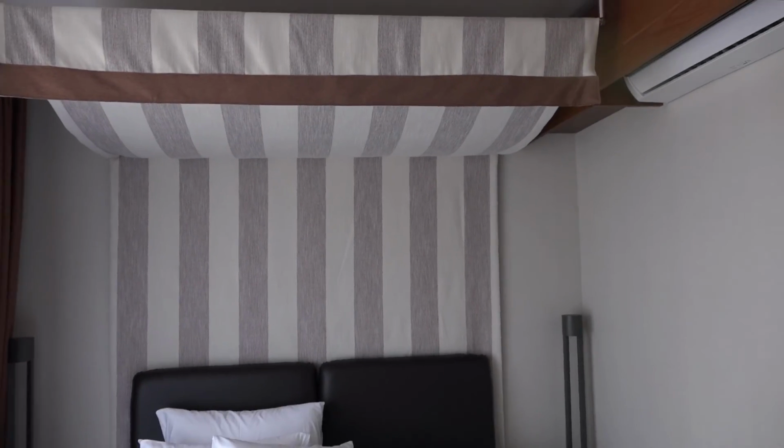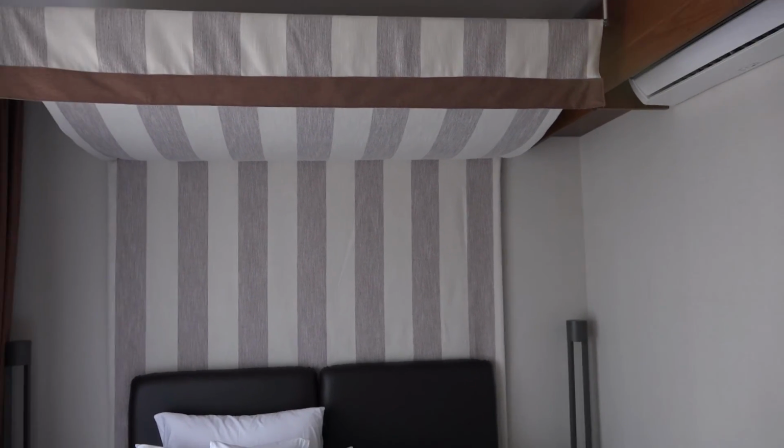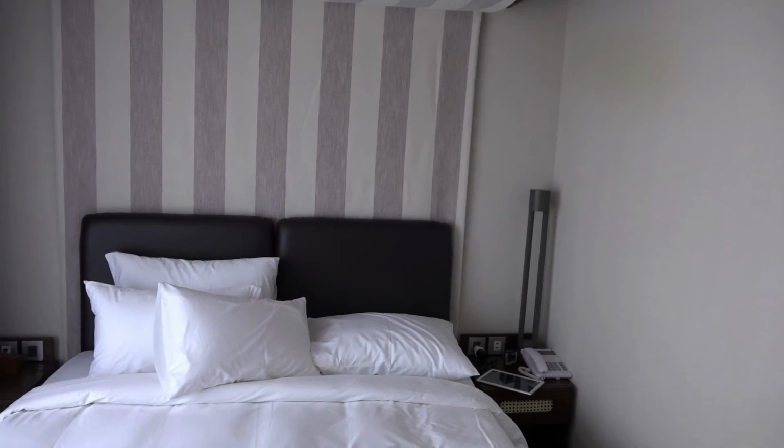There's a balcony just out there. I guess you'd call it a Juliet balcony. It's quite small, but a comfortable enough room. I've got no complaints, and it was relatively quiet. And there's a lot of freebies here, which is nice.